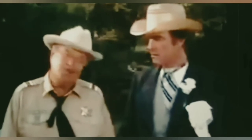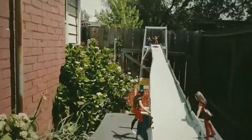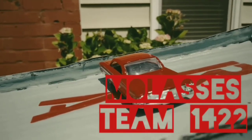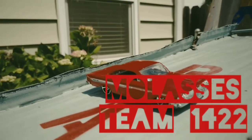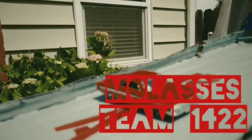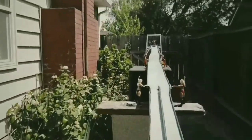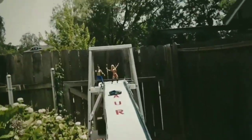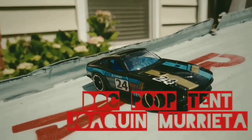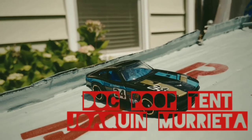What the hell is the world coming to? And we're going to keep the action fast and action-packed right here, Jared Hotel style. In the 1961 Chevy Impala, we got none other than Brother Molasses for Team Jesse Lee Reno, 1422, the King Masturbator and Protester. And his competitor right here on this rinky-dink race course in these hot and live quarterfinals, in the Black Datsun 240Z, we got none other than David Gingrich, Doc Pooktent, riding for Joaquin Marietta 13.